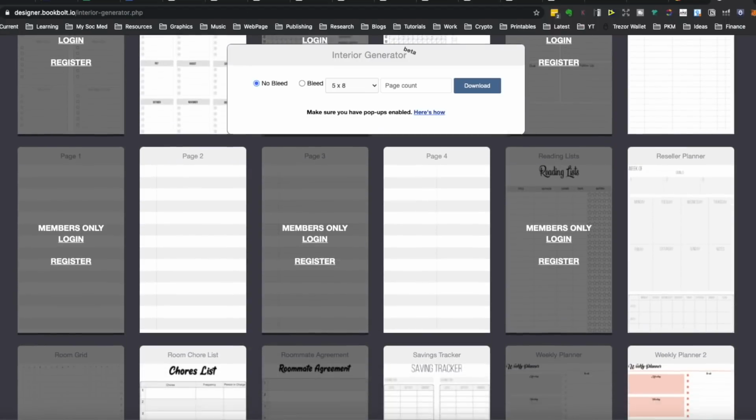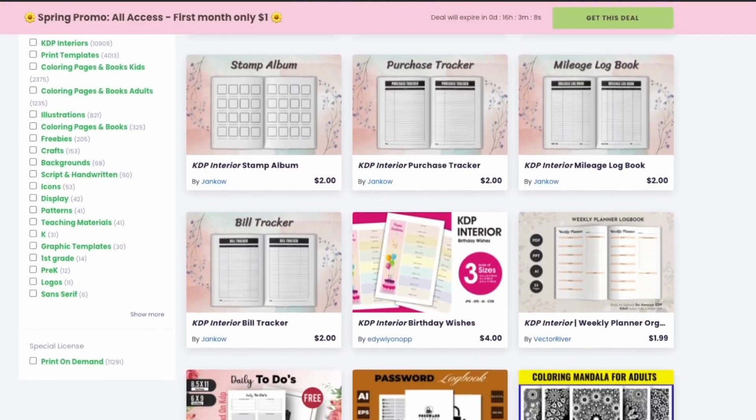So, where can you get these interiors from? Well, you could create them yourself, obtain some of them for free off BookBolt, or pay for them off Creative Fabrica or Tangent templates. Just do a search for the interior on Creative Fabrica and I guarantee that you'll find it. Talking of which, they are running a special spring promo deal of an all-access subscription of just $1 for the first month, but it hasn't got that long to run. And in fact, by the time you watch this video, it may have run out. So go and check that out in case it's still running. Now, when I started, many of these resources weren't available, and I created the interiors myself using Adobe Illustrator. So you can also do that, especially if you're on a tight budget and use free software like Inkscape.